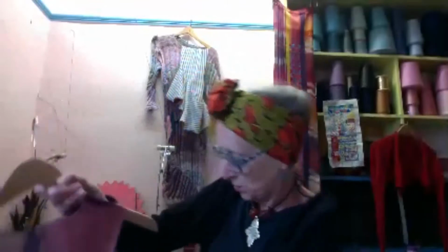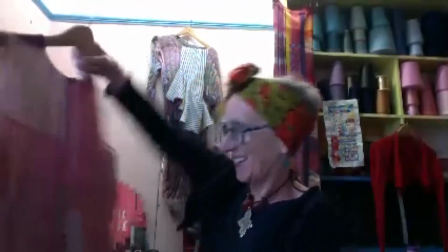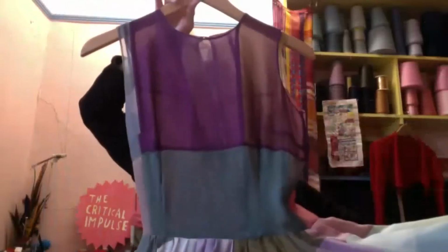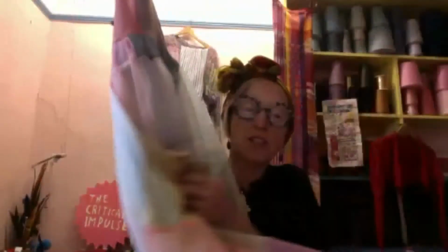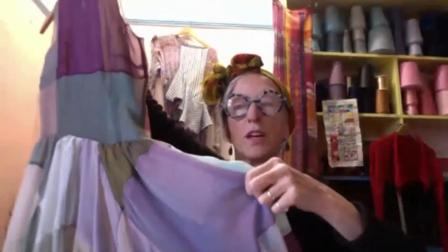So I'm going to show you an example of very chunky patchwork, in the sense of big pieces. So this is a patchwork dress. You can just about see the bodice on a hanger, and all the nice little buttons to match all the different colours of patches. And this patchwork dress is in chiffon silk, in all the different colours.